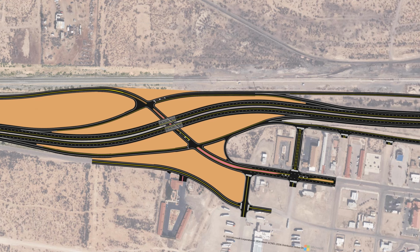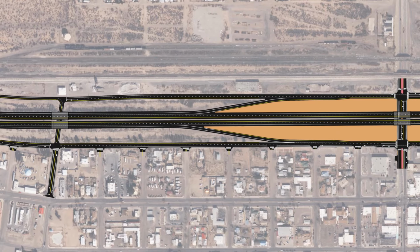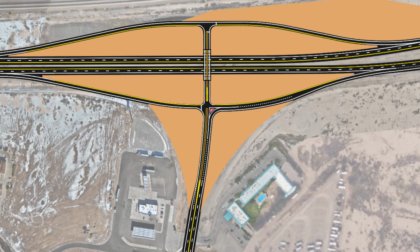Starting at exit 81, we have the standard diamond interchange along with the build-out of Cedar Street, Frontage Road, and 12th Street. Here we have the 8th Street improvements along with the exit 82 ramp improvements. Next, we have the removal of the secondary off-ramps, the Ruby Street grade separation, and the East Cedar Street roundabout. The final section of the corridor is the standard diamond interchange at exit 85.